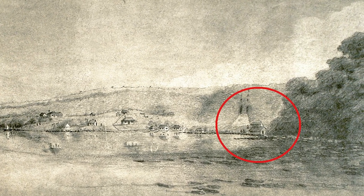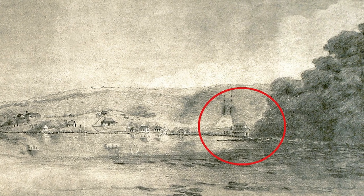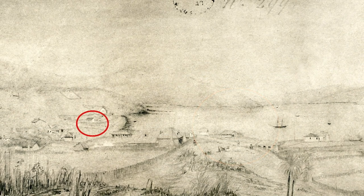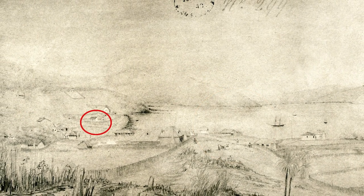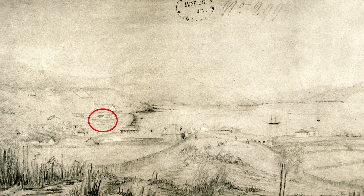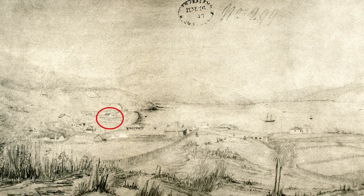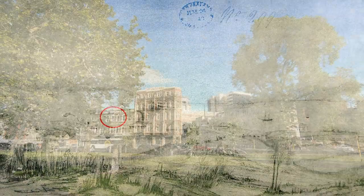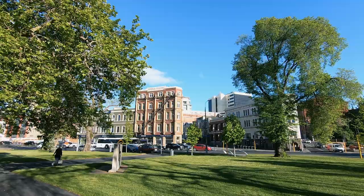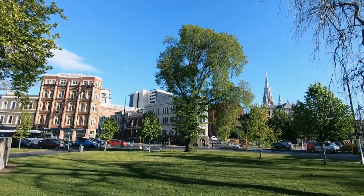This sketch by Charles Kettle shows the respective barracks on the shoreline, while this one shows them from the vantage point of Stafford Street, looking back down to the harbour. They were in the area now occupied by Otipoti House, formerly the Dowling Street car park, and at that time sitting just above the beach line, which ran along the line of what became Lower High Street.